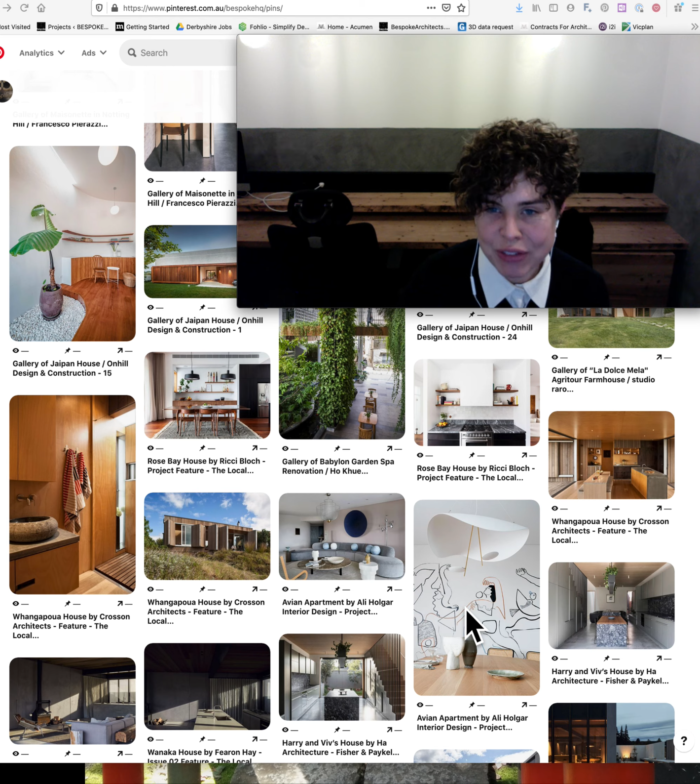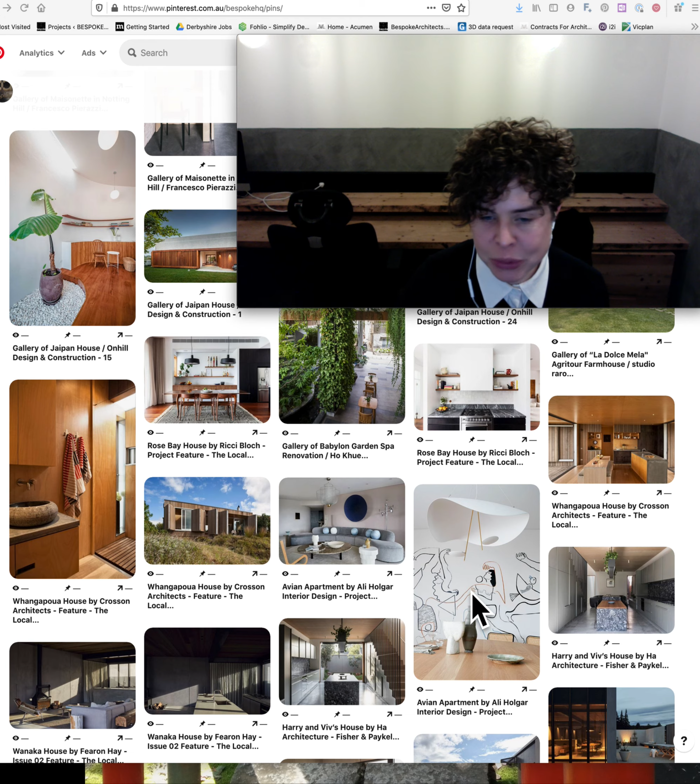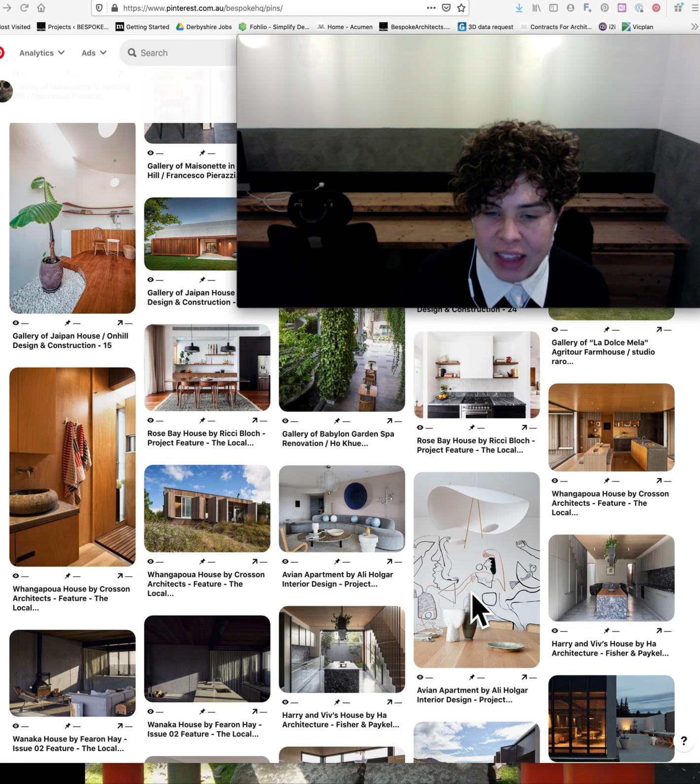This is very much reminiscent for me of Three Men and a Little Lady. If you remember that film, and a baby, there's a mural artist that lives in the property and does spectacular murals on the wall. The next one that caught my eye was this little house here.